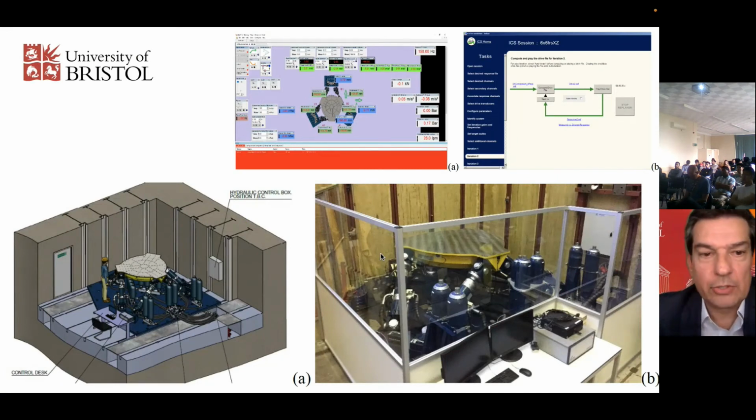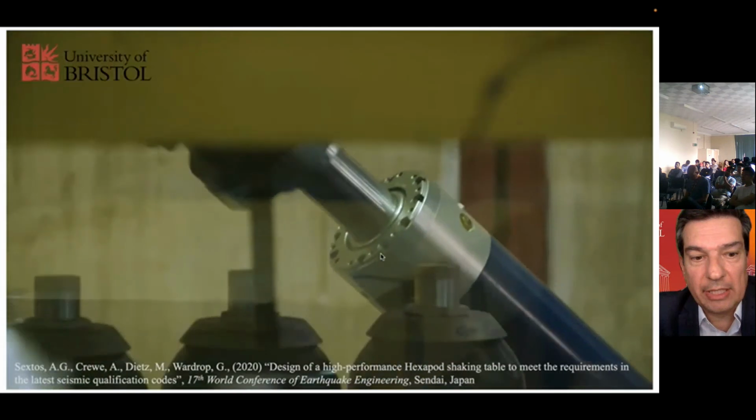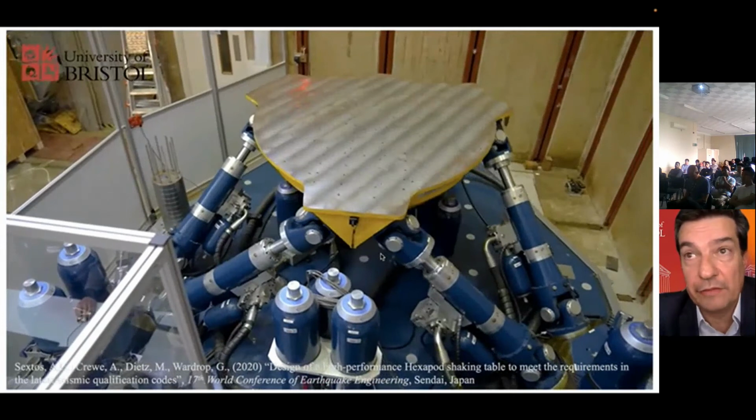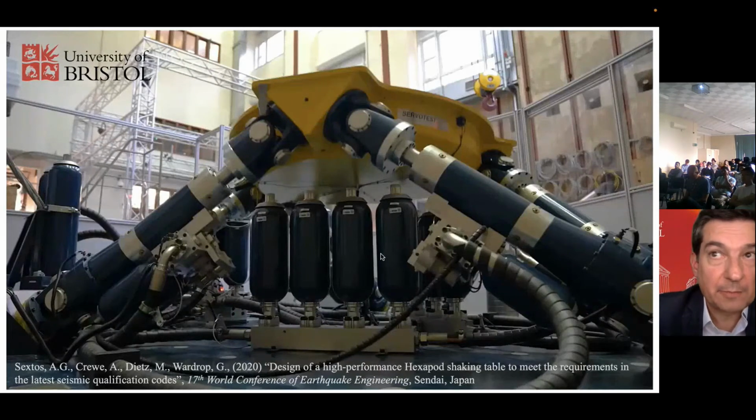Same applies to the hexapod, which was under construction, as you know, this week. This is a different kind of shaking table because it goes up to 10g. It has 6 actuators, not 8. The benefit is that they are eccentrically connected, which makes the control of the table a little bit more complicated, but it is very efficient, and it can produce, as I said, very high accelerations, very high frequencies, up to 50 hertz or more. And therefore, this creates a series of opportunities for testing small specimens under very extreme dynamic loads.